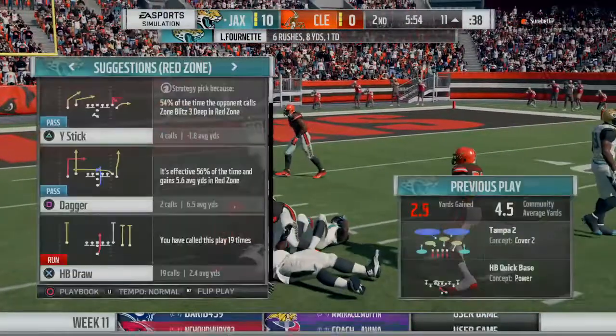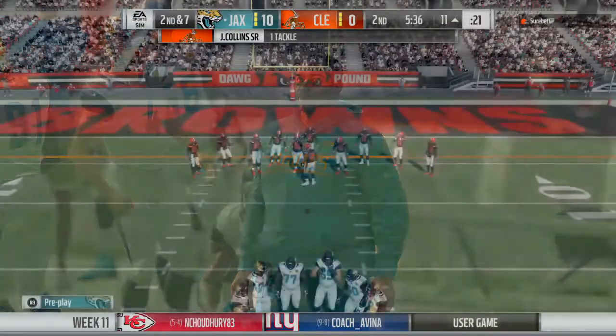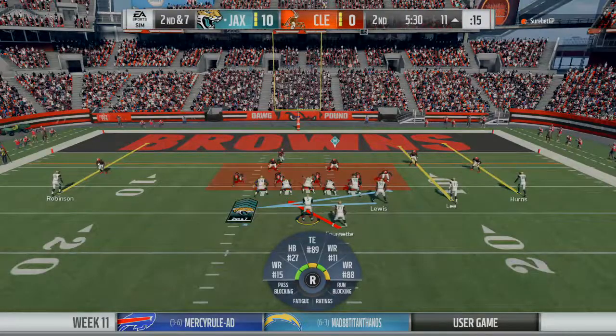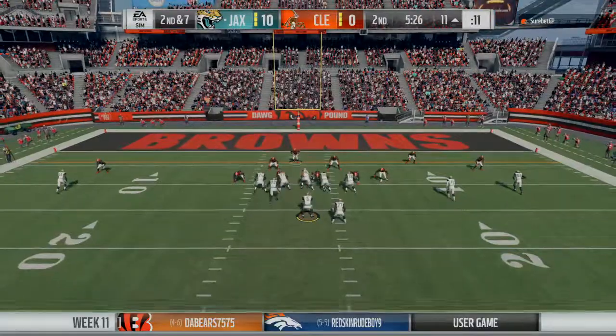And he'll get about 3 just outside the 10, stopped at the 11. Well, that call makes sense because they've been throwing it well on this drive, and once again, they show passing formation, showing the shotgun. Then they ran out of it. That's a nice play by them defensively, though, to hold it to a short game.